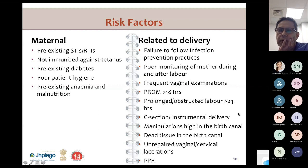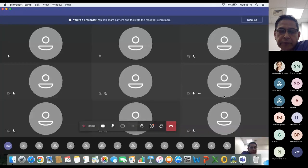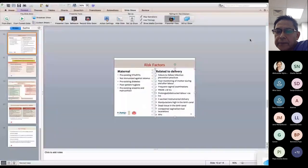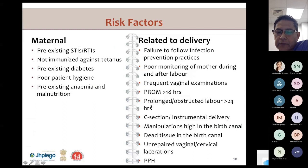Right. Okay. So poor monitoring of the mother during and after labor, frequent vaginal examinations, prolonged or obstructed labor for more than 24 hours, cesarean section, instrumental delivery, manipulations high in the birth canal, for example, internal podalic version, and also things like unrepaired vaginal or cervical injuries and lacerations, and postpartum hemorrhage again merges into sepsis.